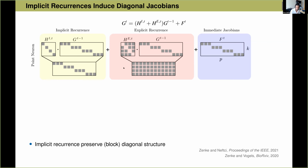The result of this is that if I multiply my states, which may be block diagonal like this, with a non-diagonal matrix, I'm going to get something that's potentially dense. Whereas this one, because it's diagonal times block diagonal, my result is going to be block diagonal. So if we ignore these terms while calculating the gradients, we end up with a recurrence that only requires calculating these block diagonal terms. And that's where we gain a lot of the efficiency. We can ignore the computation of all these 0 terms out here. So basically, this implicit recurrence preserves the block diagonal structure, whereas the explicit recurrence destroys it.